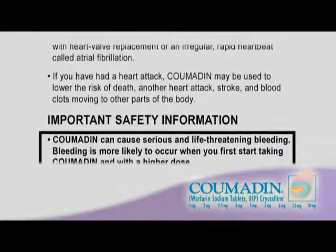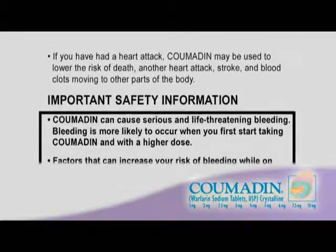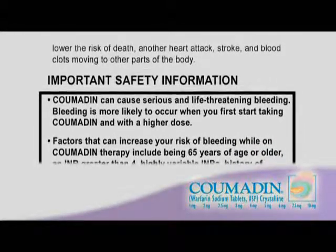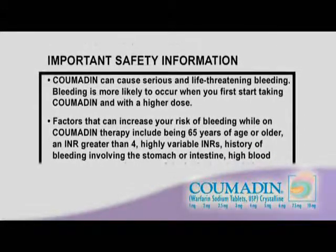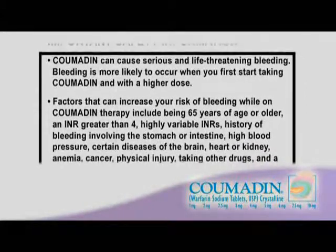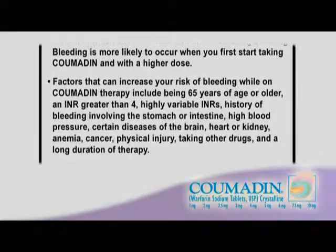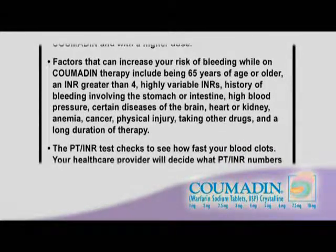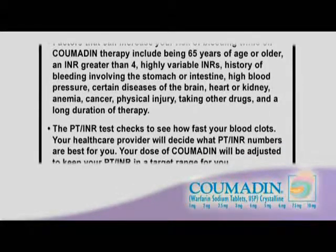Important safety information: Coumadin can cause serious and life-threatening bleeding. Bleeding is more likely to occur when you first start taking Coumadin and with a higher dose. Factors that can increase your risk of bleeding while on Coumadin therapy include being 65 years of age or older, an INR greater than 4, highly variable INRs, history of bleeding involving the stomach or intestine, high blood pressure, certain diseases of the brain, heart, or kidney, anemia, cancer, physical injury, taking other drugs, and a long duration of therapy.